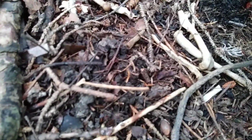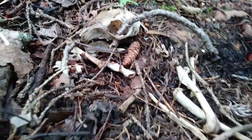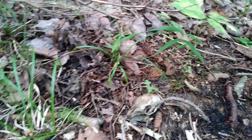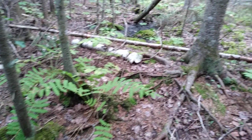Let's see that skull again, so you can see the teeth arrangement. It's a pretty small skull. I don't know what it is. It's got some bones there. Almost appears to be, yeah, maybe a squirrel. Who knows? It's pretty cool though. I like seeing bones. Means the critters are doing what critters do. Surviving and eating. And hopefully thriving.